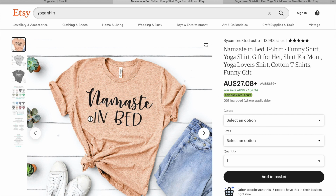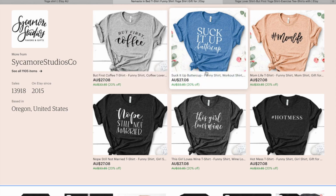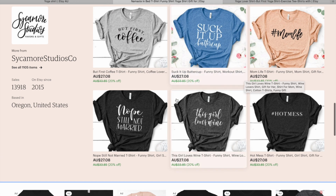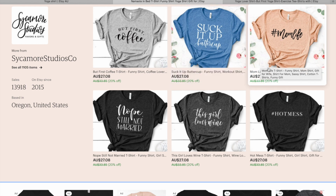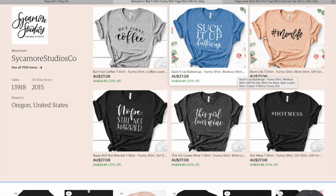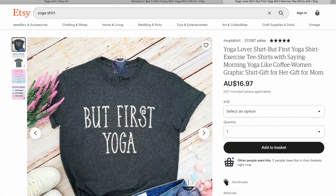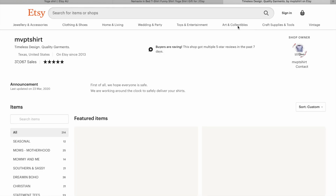So as you can see, most of these designs are so basic. But let's click on this and have a look. It's going to tell you how many sales total. You can go through here and check out all their shirts, so you can get all sorts of ideas. You might start with the yoga niche, and then you might end up with some other idea here. That's what's good about Etsy. So Butt First Yoga, let's go over to this store and have a look.